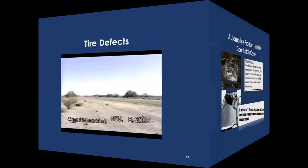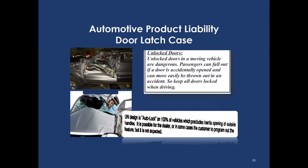Call 911. That is a great video to use where they come in and tell you how easy it is to control your vehicle in the event of a tread separation.